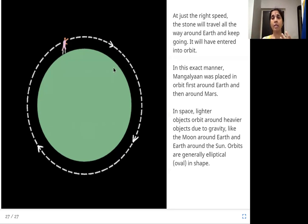So in space, usually lighter objects go around heavier objects because of this gravitational pull. So the moon goes around the Earth, which goes around the sun. And the orbits are generally elliptical or oval in shape.